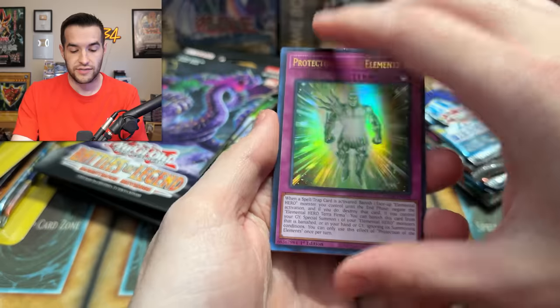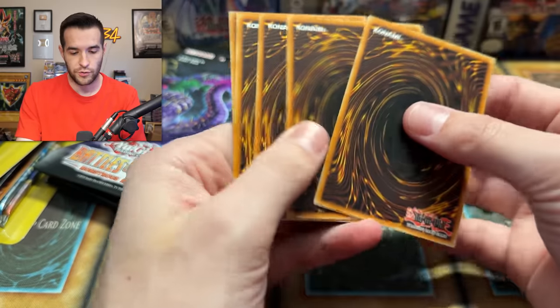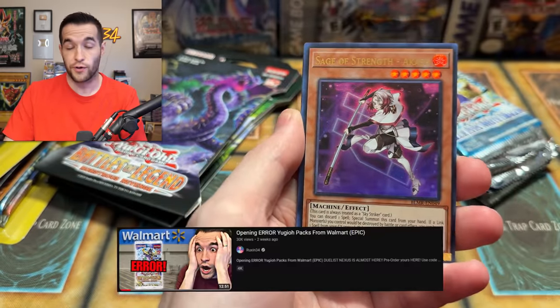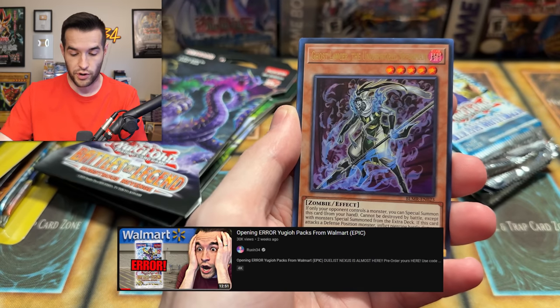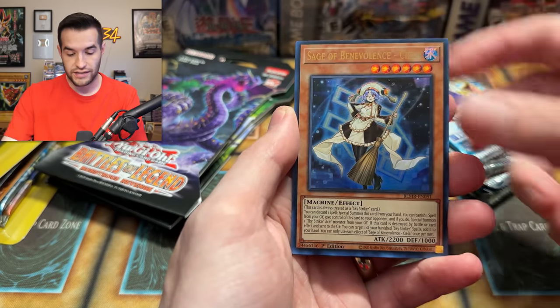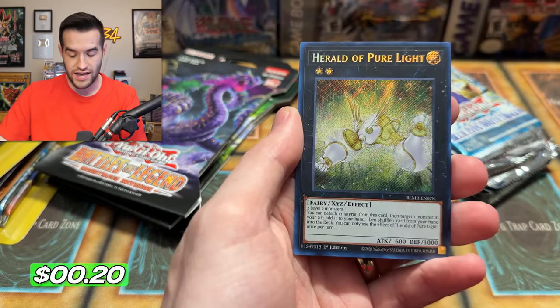We've opened some error packs of this, so we know it's possible. I think it's two from the back. Be cool if we could get an error right here. We have Sage of Strength. By the way, go check out the error video. We opened error packs, they had no name cards. It's pretty cool. We also got a pretty nice 25th anniversary pull as well. Sage, and we have a Herald of the Pure Light, just a super rare, nothing too crazy.